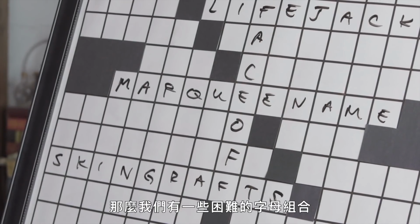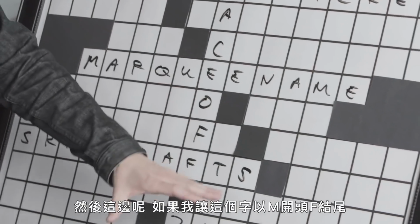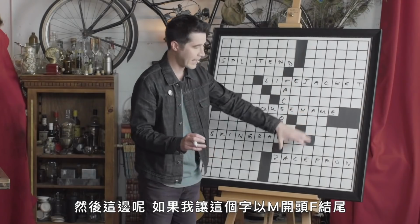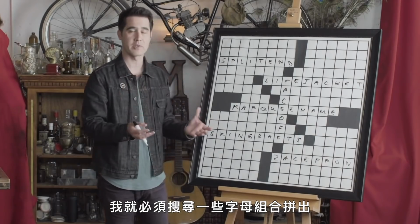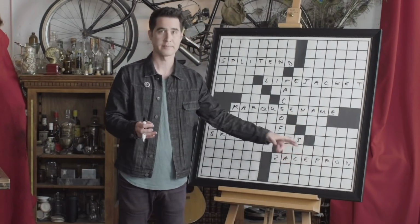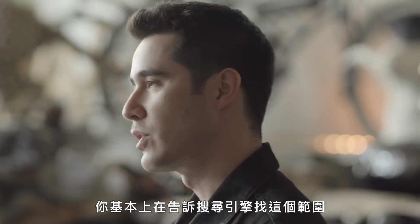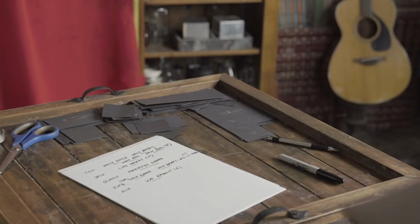So we have some difficult letter combinations. I'm going to have to address this Q. And then also over here, if I make this word start with an M and end with an F, I'm going to have to look up some letter patterns that are M blank blank blank blank F. There are great databases that search entire dictionaries, and if you put in M question mark question mark question mark question mark F, you're basically telling the engine to look for those parameters.